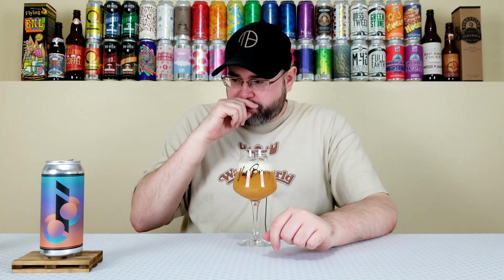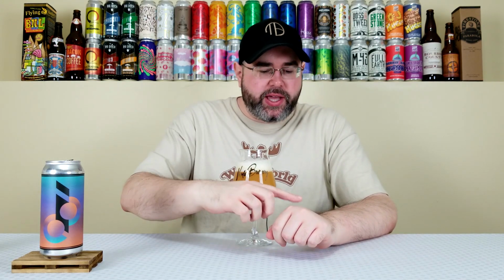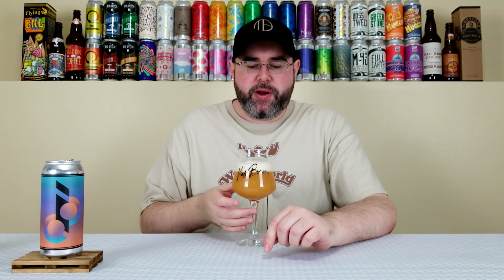So right from the get-go, tons of orange, tons of Citra. I believe they are double dry hopping this one with Galaxy and Nelson, but I'm getting a lot of orange in here. A little bit of candied stone fruit as well. Yeah, peach, apricot, things of that nature. Candied pineapple, sweeter pineapple. Now with Nelson, a lot of times I get white wine, white grape, gooseberry. Not really getting that in the nose right now, just to be honest with you. It seems like the Galaxy's kind of dominating. But it smells fucking fantastic.